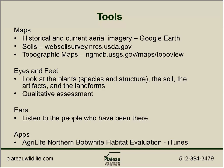And there are actually some apps available for some of this stuff. AgriLife's got a wonderful one for those of you interested in quail management. Their Northern Bobwhite Habitat Evaluation app, which you can find on iTunes, is a wonderful tool that gets you something you can compare from property to property. You're going to get some numbers, a score that you can use to compare to what we know about quail needs. And so that's a much more specific tool than these others I'm talking about, but a very useful one for those of you who are interested in Northern Bobwhite management.